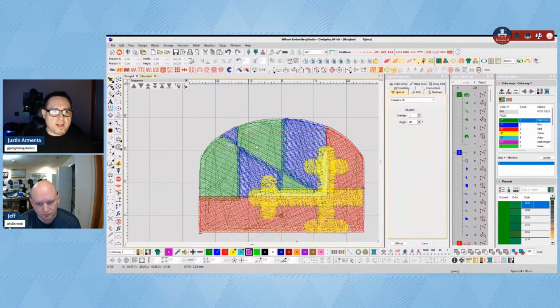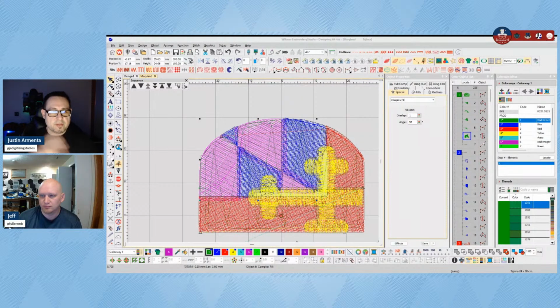another thing I wanted to point out, if you were to digitize this shape in Wilcom, under your object properties, that's where it's going to have all your settings as far as your underlay, your density, and whatnot.